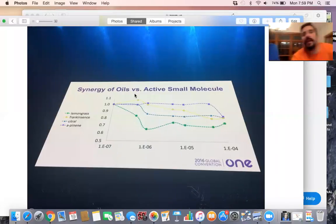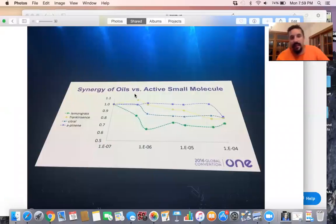You're so much better. So anyway, what it's just saying is each oil by itself is going to be a lot less active, if you will, than if you actually have a synergistic approach. So think of 1 + 1 = 3, right? Using them together improves the actual activity of them on a cellular level. That's really what this slide is saying.